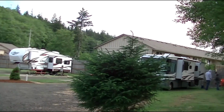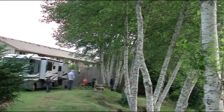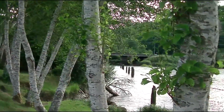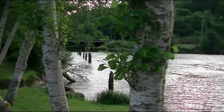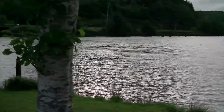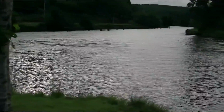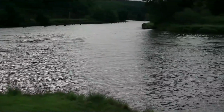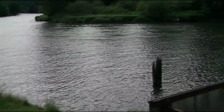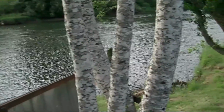In terms of a pan shot, nice little campground. It's right on the Hoquiam River. We're maybe not even a half a mile from the ocean. About, I forget how many acres the lady said were here of trails. I want to say 9 acres. And it's really nice. Good enough for a one-nighter.